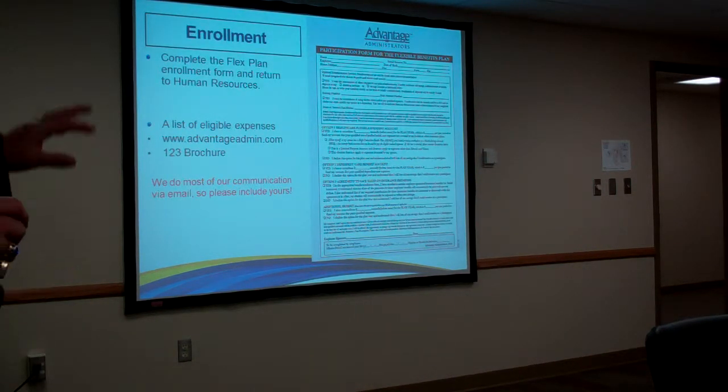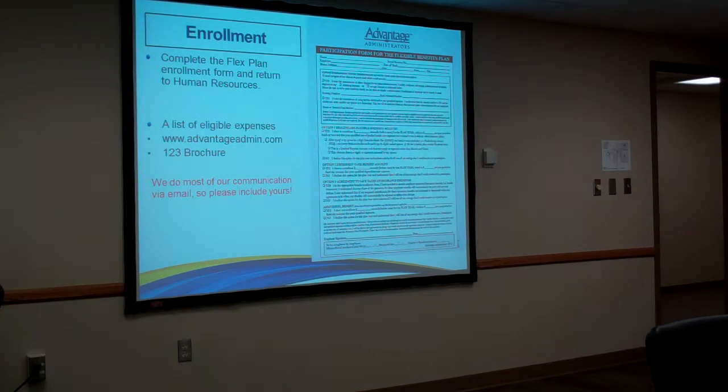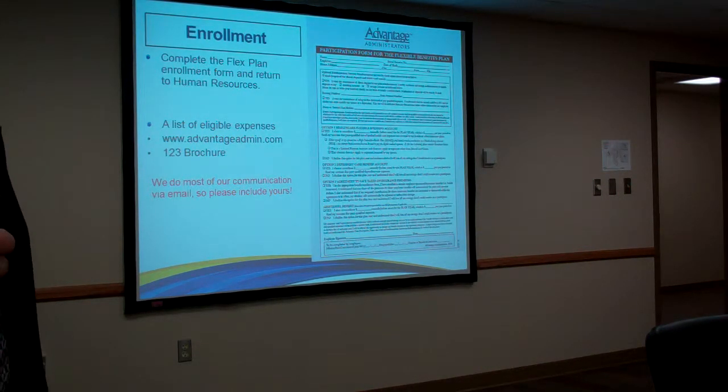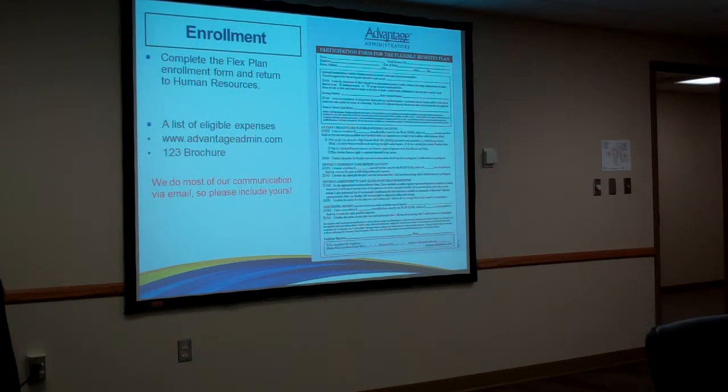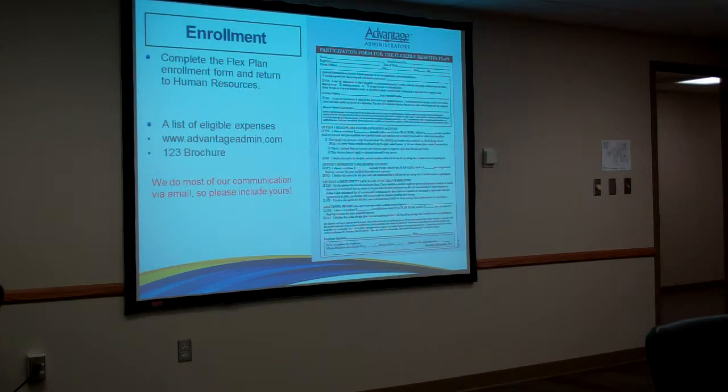The enrollment, that's what the form looks like, but you all do it online. So the 1, 2, 3 brochure is over here. Grab one of those because that gives you all of the things that are eligible to run through your flex. It also has a section in there for the dependent care as well. So make sure you grab one of the 1, 2, 3 forms because that tells you all the eligible expenses that you can have. Plus we have it on our website at advantageadmin.com.